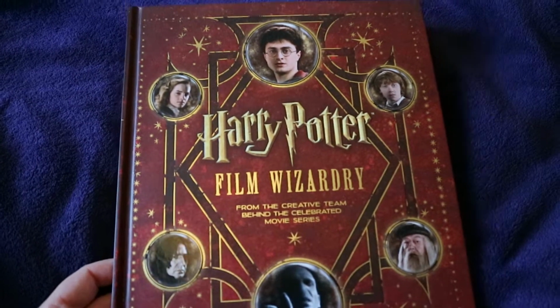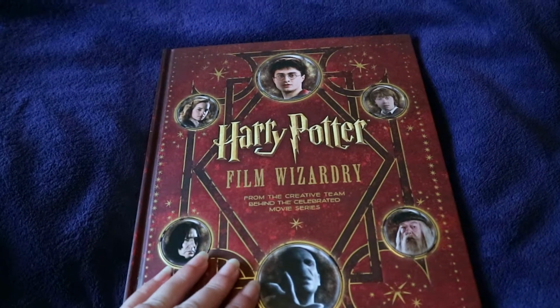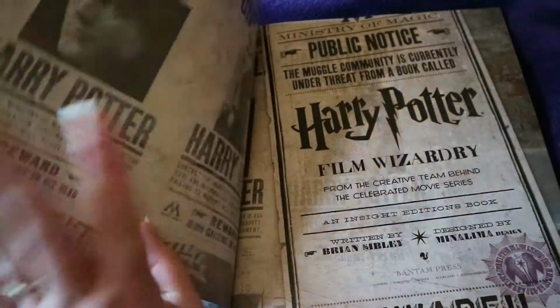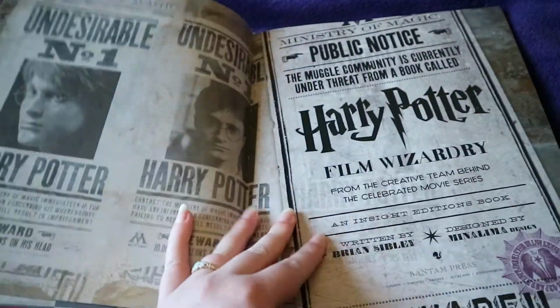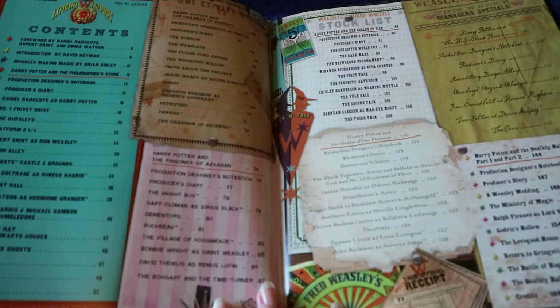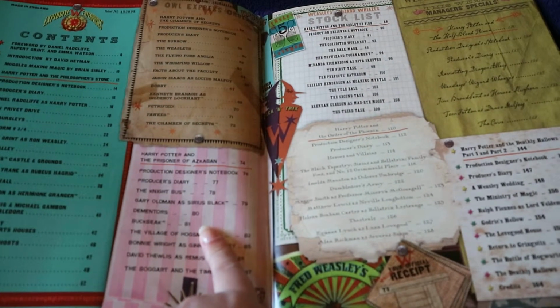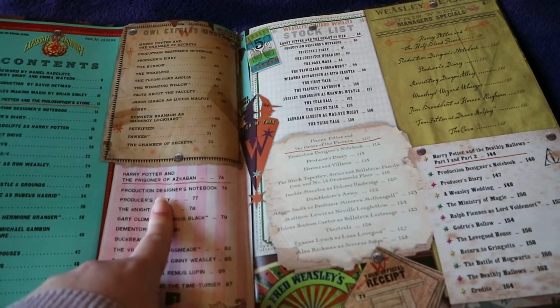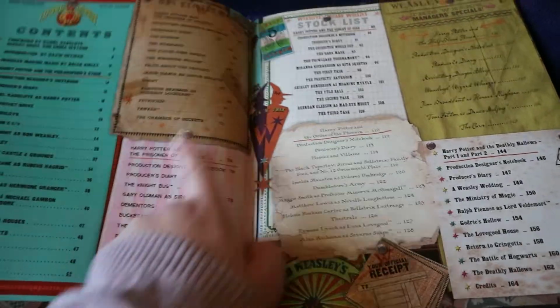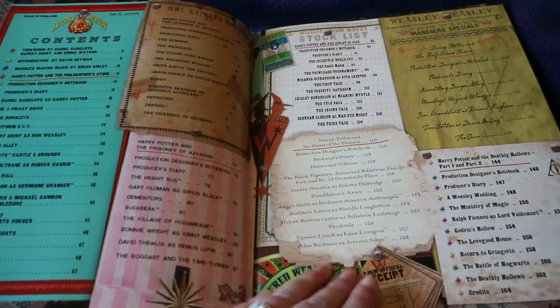So as you can see on the front cover, you just have some of the main characters there, and it's this nice red colour. You open it up and this is what the first few pages look like. It's just a really nice book, really well laid out. And this is the contents page, and each of the little sections here is one of the films. So you have the Chamber of Secrets there, Prisoner of Azkaban, Goblet of Fire. So yeah, just that plus a general contents page there.